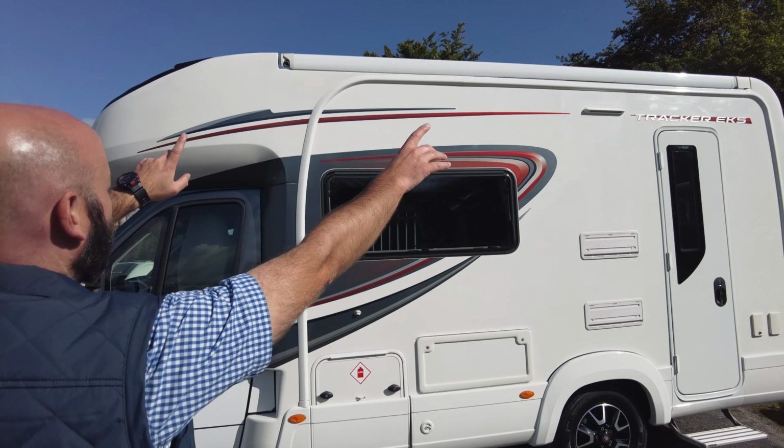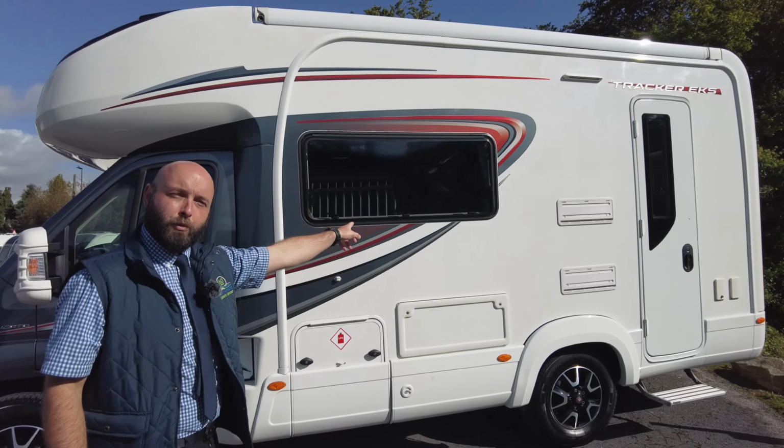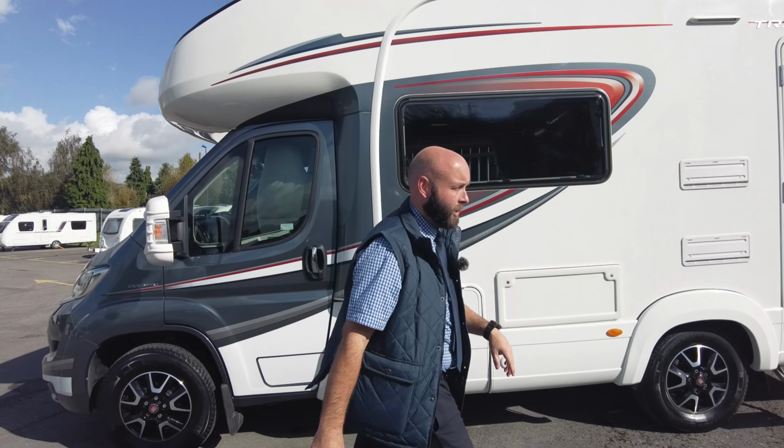You've got your lovely big awning that goes the majority of the length of the van. The pole for that was in that cupboard, in the kind of the wet locker, shall I say, just around the back you saw a minute ago. Manual, straight in, turn it, nice and easy.